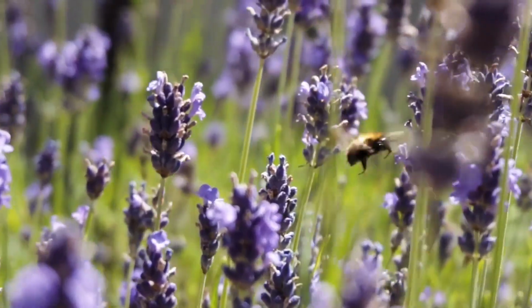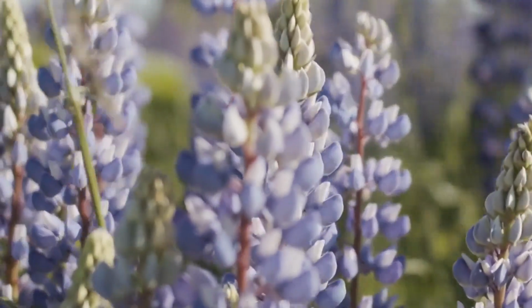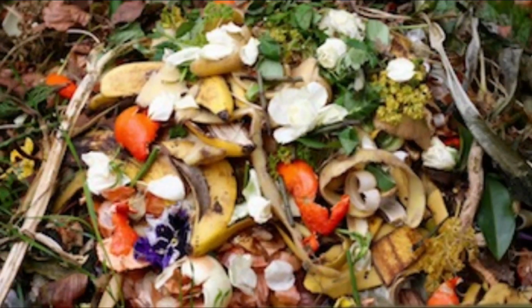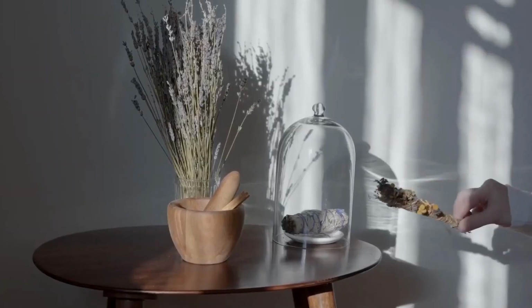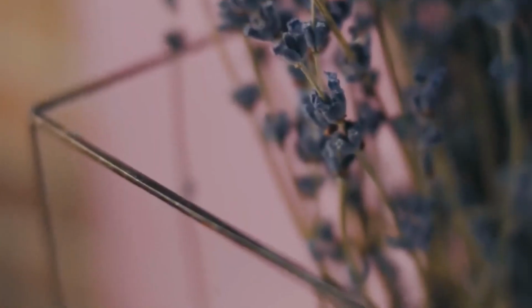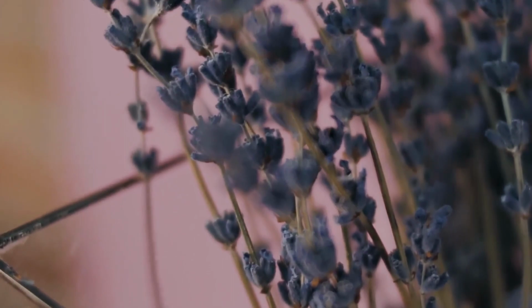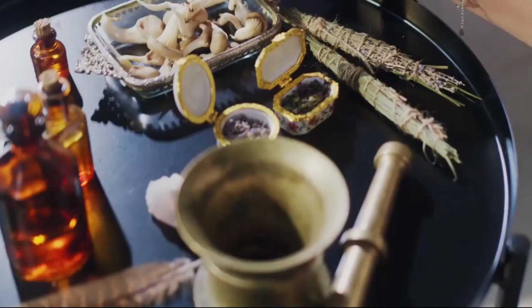Not only does lavender repel flies, but it also masks other enticing odors that may attract them, such as decaying matter or food residues. By overpowering their olfactory senses, lavender creates a challenging environment for flies to locate potential food sources, reducing their presence.